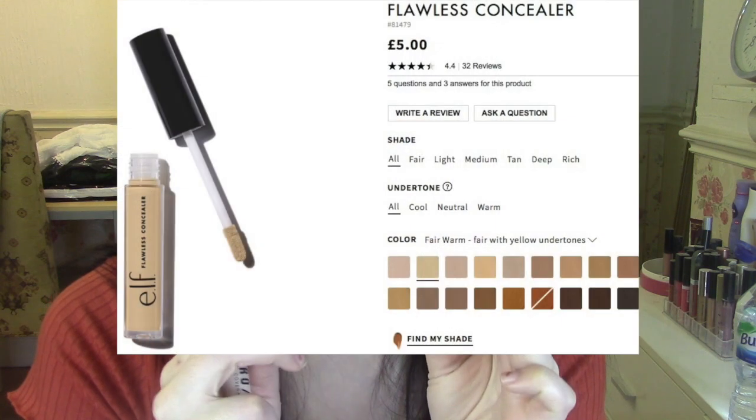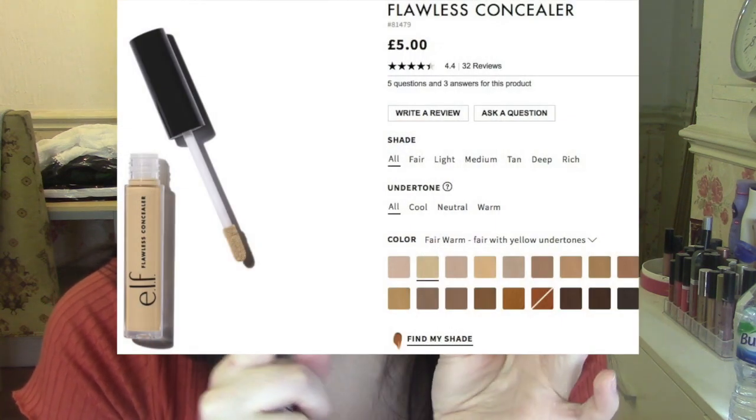And I'd even consider getting a slightly deeper shade just so I could use it on blemishes and redness around the face. Yeah, I definitely prefer this one over the L'Oreal one. In fact, I really like it. The other two drugstore ones that I've got, the e.l.f. Flawless Concealer. I don't like this one as much.